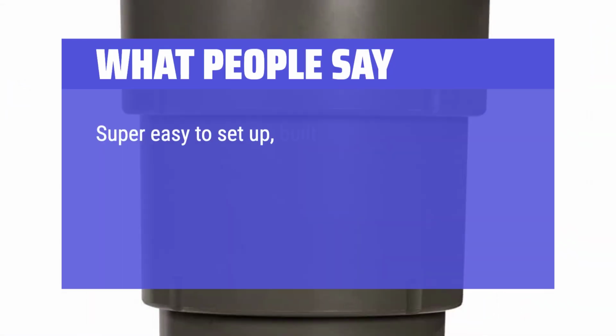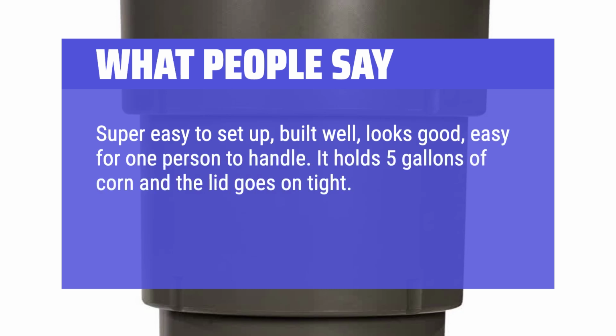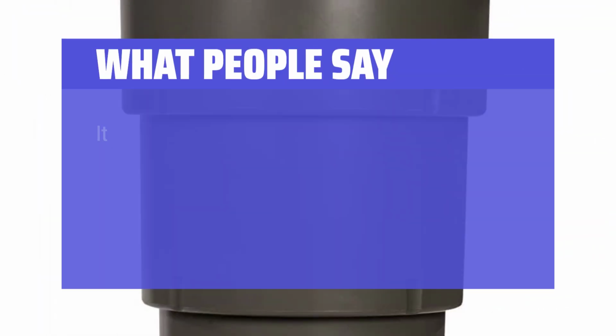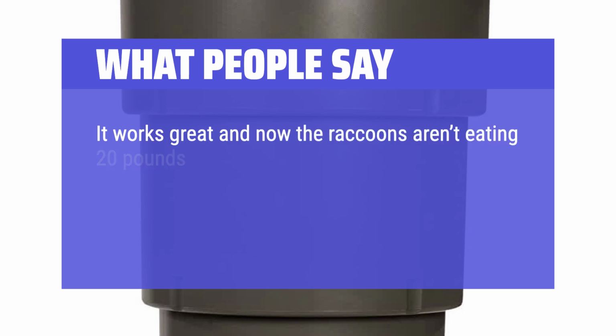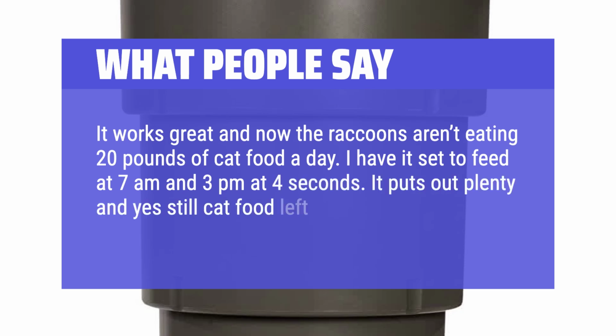Super easy to set up, built well, looks good, easy for one person to handle. It holds 5 gallons of corn and the lid goes on tight. The timer has 4 settings. You have the option of up to 6 seconds. It works great, and now the raccoons aren't eating 20 pounds of cat food a day. I have it set to feed at 7 a.m. and 3 p.m. at 4 seconds. It puts out plenty and yes, still cat food left for the raccoons.